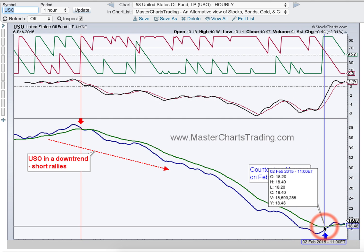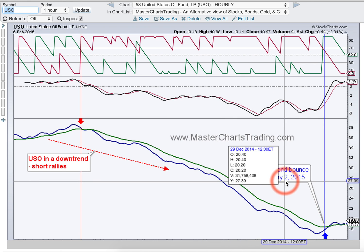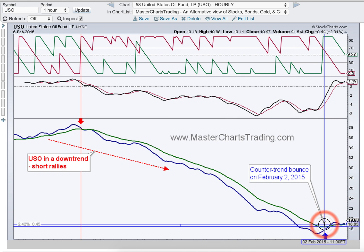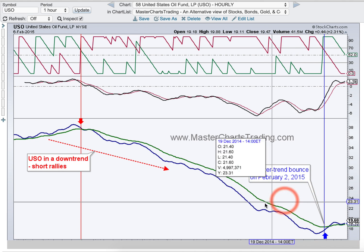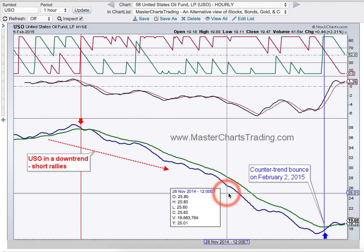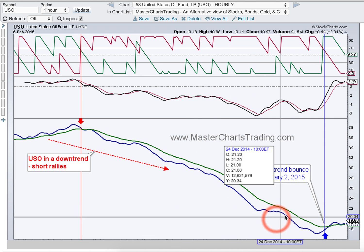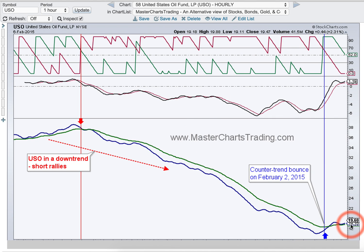And next chart I'll show, also our trading system generated a buy signal as early as February 2nd, and it's up about 6% or so to date. I'm not playing this because once again oil is in a long-term downtrend, so there will probably be quite a bit of sideways action first before we see any kind of meaningful rally to the upside.